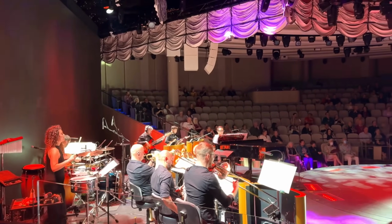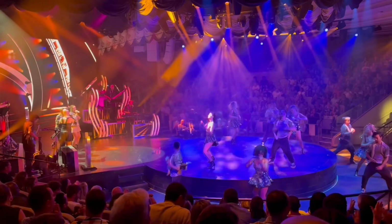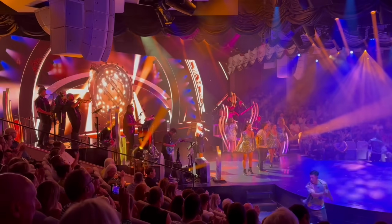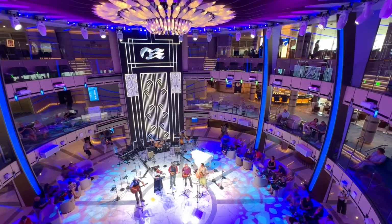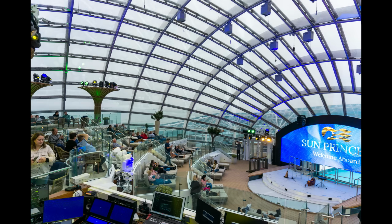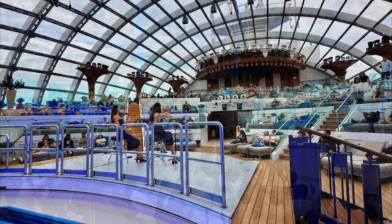Another con is going to be some of the boring shows. However, a lot of the regular Princess show performers, they're amazing. They did a great job, and their shows were actually incredible, especially the Cirque shows in the Dome. Now, if you want to watch a show in the Dome, I highly recommend going at least 45 minutes to an hour before it starts, because there's not much seating in the Dome.